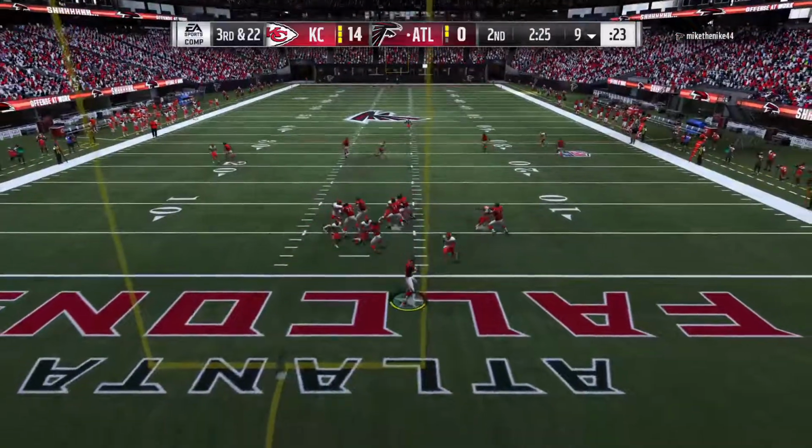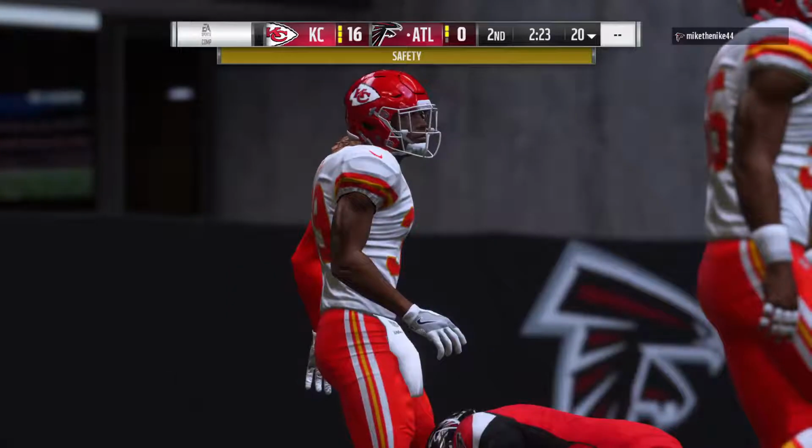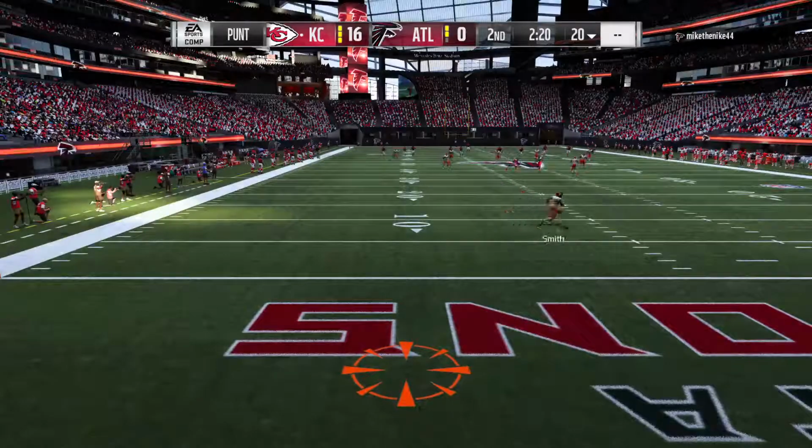3rd and long. It's Ryan, and this turns into disaster. He's not going to get forward progress. That'll be a safety. And, Charles, at some point, you can't keep worrying about big play. Can this be perfect? You just have to get the ball out of the end zone.